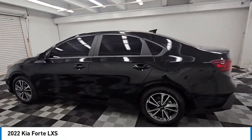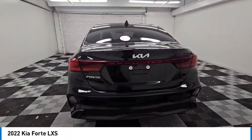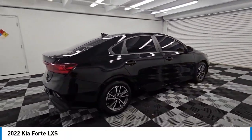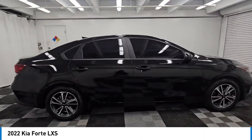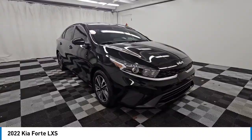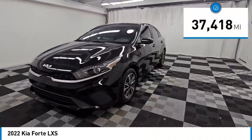Make a great choice today with the 2022 Forte. If you're looking for a trendy and feature-laden compact sedan, the Kia Forte is for you. It offers an exceptional combination of innovative design, high-quality engineering, and outstanding value. This vehicle has less than 40,000 miles.